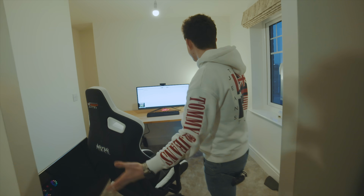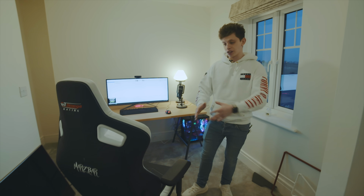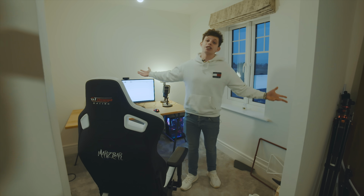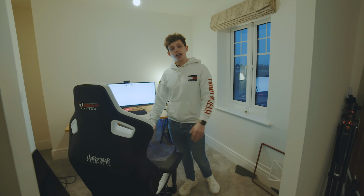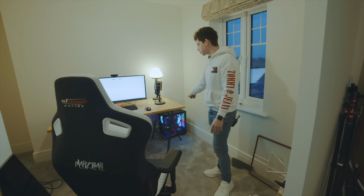So this is my office. I've been having a load of trouble with trying to get a desk installed. I do want a custom desk, and I want it to be really good. I'm taking a lot of pride in everything I'm doing in my first house, which is really, really nice to see. And things are just taking a while. So I've just got this desk here. I've got a computer I built a couple of years ago down there.